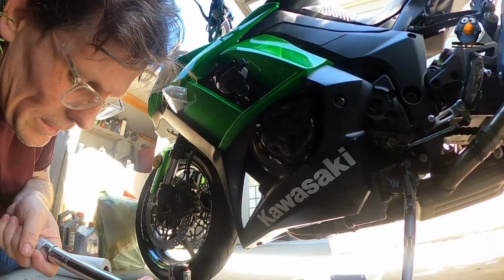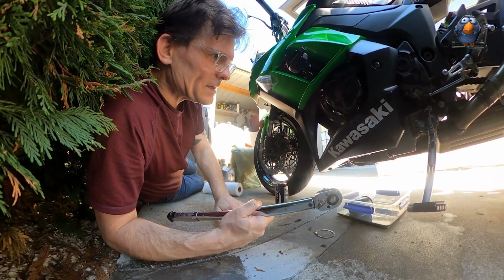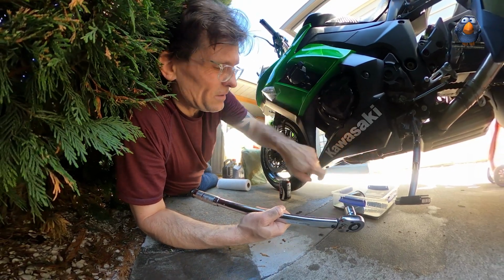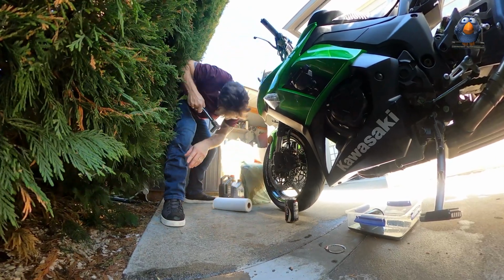Let's just double check. It's 1 plus 28 in Newton meters. Not very hard actually, quite surprised. And the other one is 17 now. 17 I can do in my quarter drive.